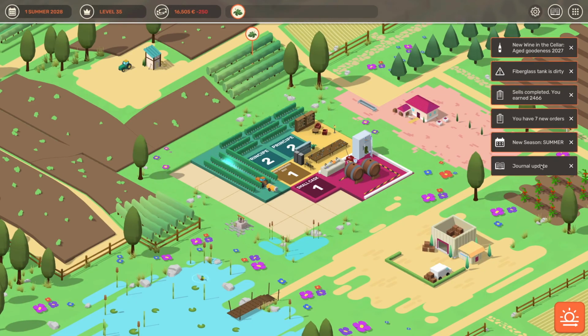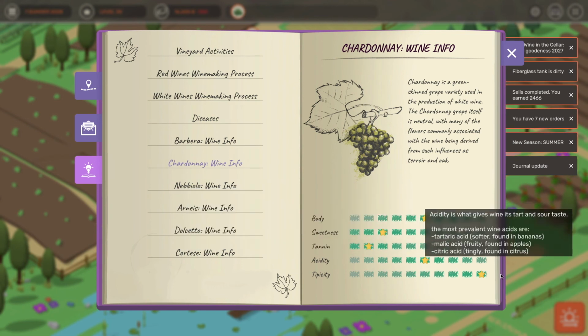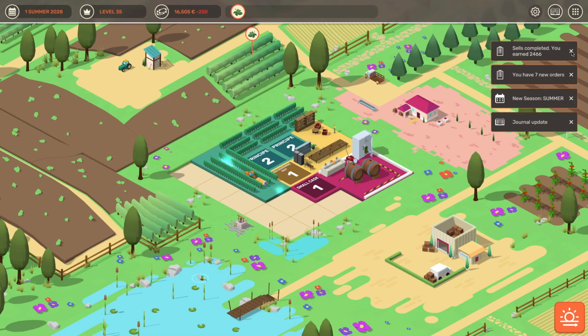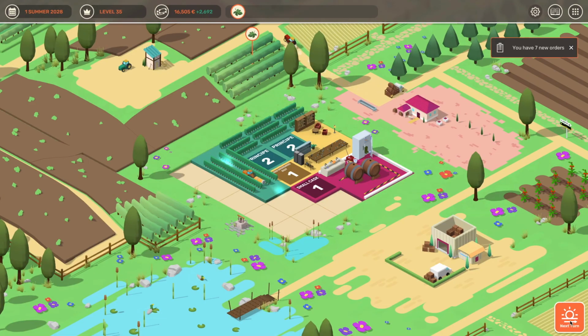Journal update. We found the perfect mixture for Chardonnay. Now we just have to figure out how to make it. And I think it's easier now that we know what we got to do. We just have to remember to clean everything at the moment because things are getting dirty and we keep putting off cleaning them. That's going to be bad. Boom. Sell all them. That should be a fair chunk of money as well. To the next turn.